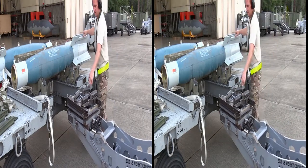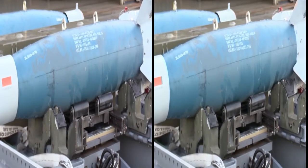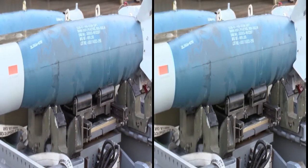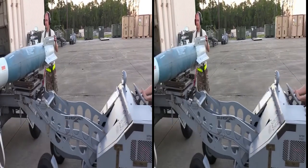That same week, an MQ-9 loaded with the JDAM was used in combat in Operation Inherent Resolve, the Pentagon's fight against the Islamic State in Iraq and Syria, Colonel Case Cunningham, commander of the 432nd Wing and 432nd Expeditionary Wing at Creech, told Military News on Tuesday.